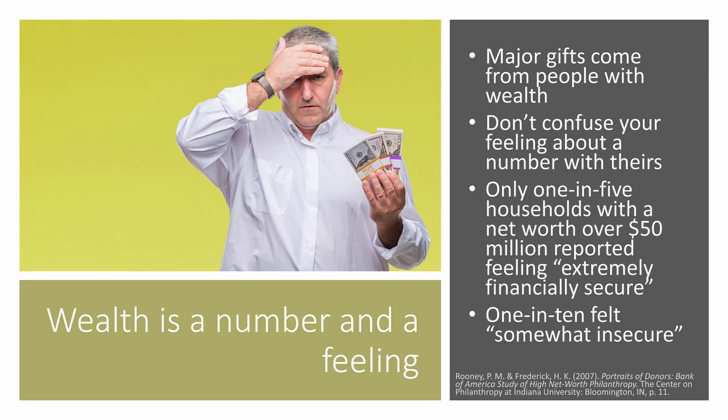Wealth is a number and a feeling. Major gifts come from people who can make them. They come from people with wealth. Wealth is a number, but it's also a feeling. It's important not to confuse your feelings about a number with a donor's feelings. Consider this. If you had $50 million, would you feel, quote, extremely financially secure? Probably so. But only 1 in 5 households with an actual net worth over $50 million reported feeling extremely financially secure. 1 in 10 felt somewhat insecure.